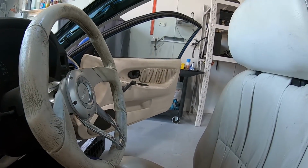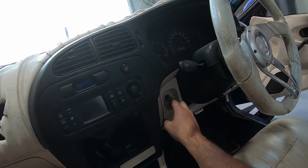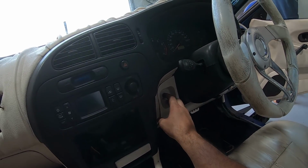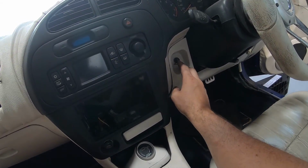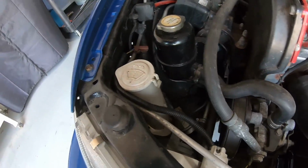Wait, Alicia. Baby. I'm pressing this button here. What's it doing? Do it again. What the hell is that? Little black button on this inside. What the hell?